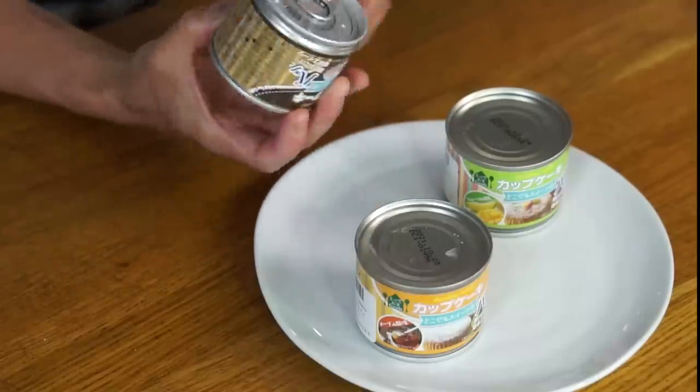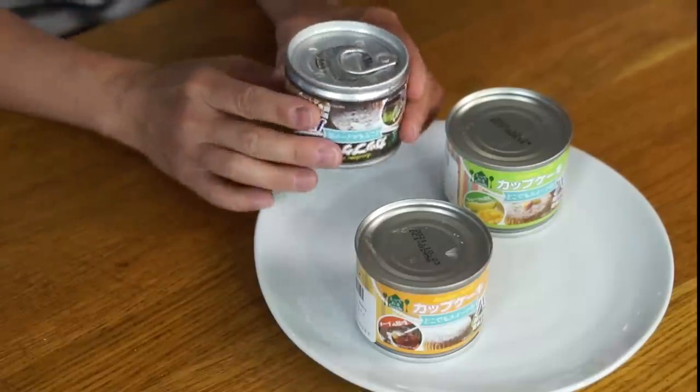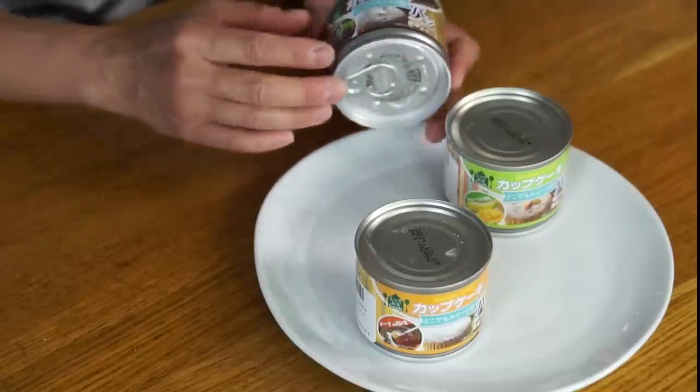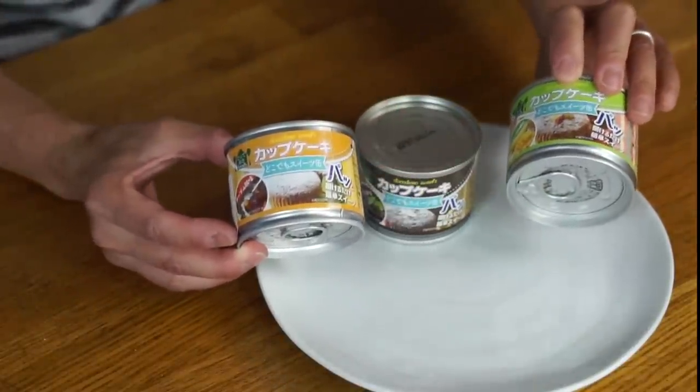But they are still breads in a can. They have this little kind of cocktail tuna fish little pull release here. And I have three flavors. I have chocolate, I have maple, and fruit mix.